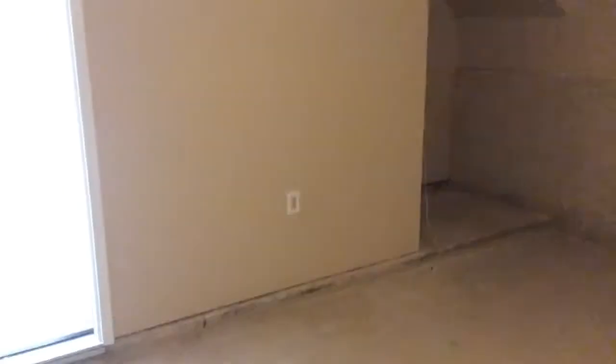This is the garage. Notice you can see there's some dirt on the ground, but that's really about it.